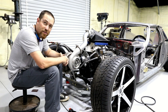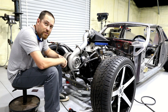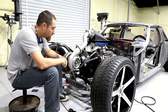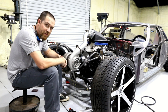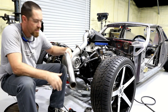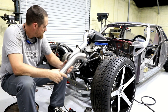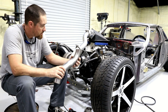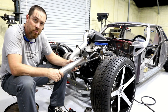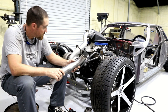Thing's looking pretty wild. Kinda has that Predator style look to it, all this tubing and whatnot. I think it definitely fits the theme of the car. I'm pretty stoked about it. Next episode, we start putting the tubing in. And yeah, we'll blow it all apart, weld everything up. Then the motor comes out.